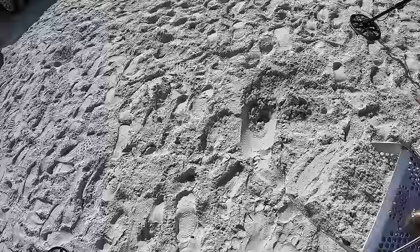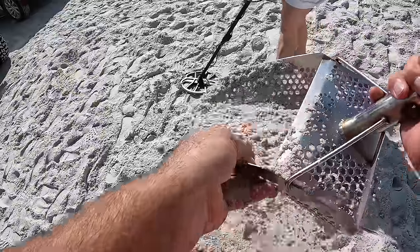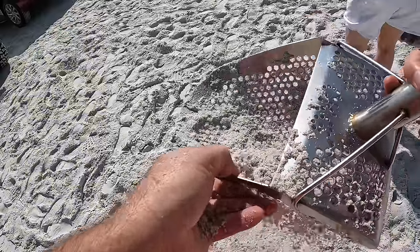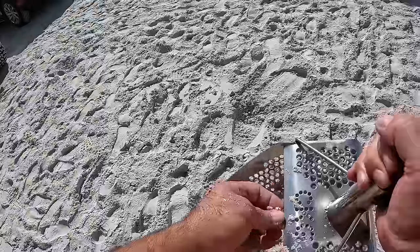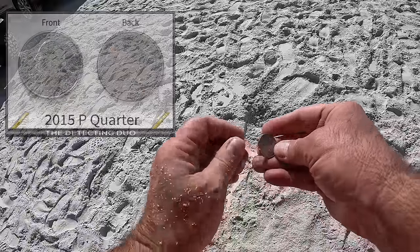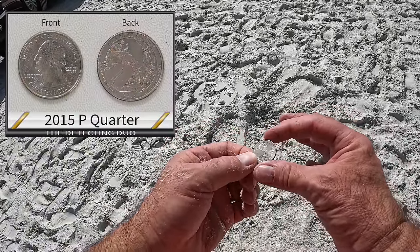It's in the scoop. Oh, a lot of sand. Should be a smaller scoopful. I got it through. There it is. Terri found a quarter. So I guess we missed these in the first pass, or they're fresher drops. I don't know which. That's a state park type quarter.